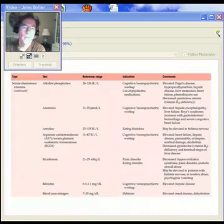And then these are serum chemistries. Here's your amylase, maybe elevated in bulimia nervosa. Okay.